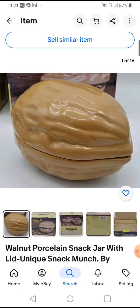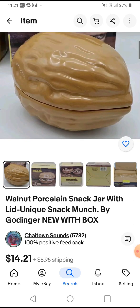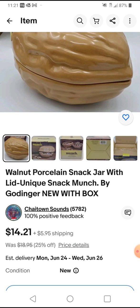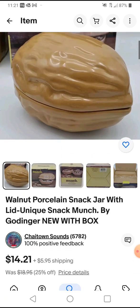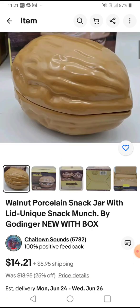It reminded me of something you pick up for like $9.95 at TJ Maxx or something. But anyways, it's $1, so whatever. $14 for the next buyer, and it's pretty old. The graphics sounded pretty cool, so I figured, man, if someone likes walnuts, there you go.